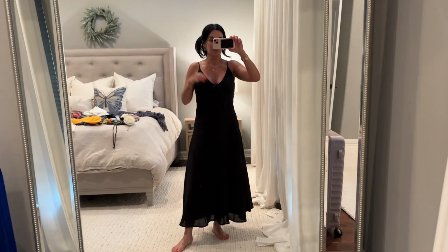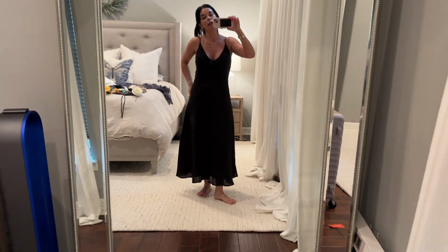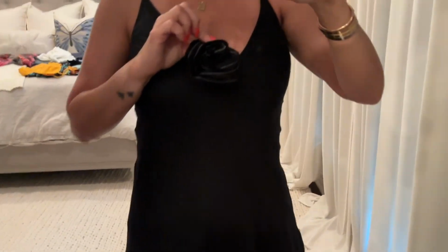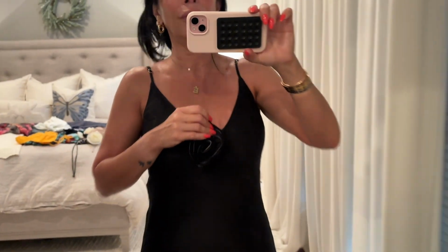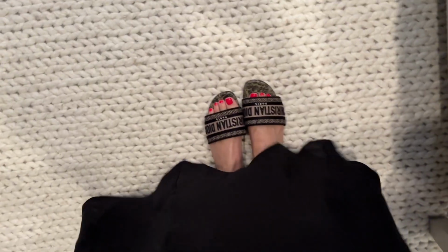All right, so here is my dress. This little dress is from Dish. I almost ordered the white one. It is super cute. It has this really cute detailed little rose. You can actually take it off. I will be throwing over my pashmina and throwing down my hair, and then I'm just gonna wear my Dior sandals that I have been wearing so much. I did buy these in pink.